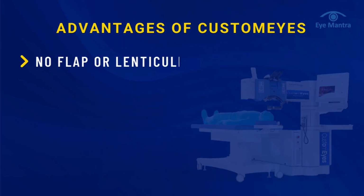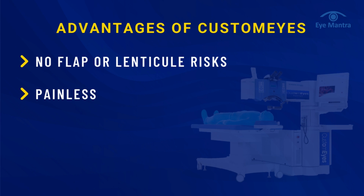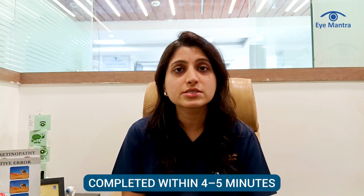Now talking about the advantage and disadvantage of the flapless procedures, the biggest advantage of flapless procedure is that there is no risk of flap or lenticule related complication. So it's a no tension surgery for both patient and surgeon. Secondly, during surgery, there is absolutely no pain. So patients who fear surgery or feel anxious can go through this surgery comfortably. It's painless and is completed within 4 to 5 minutes.